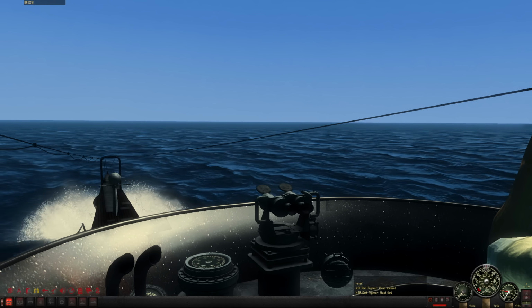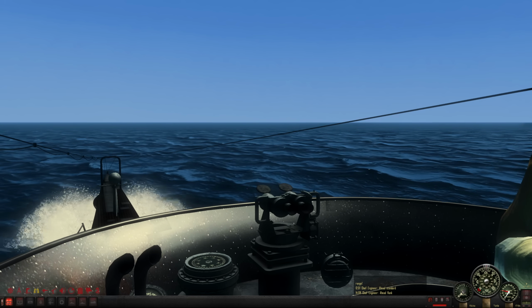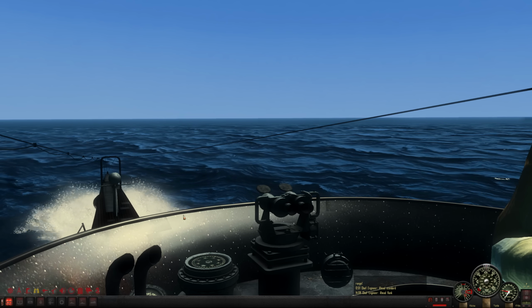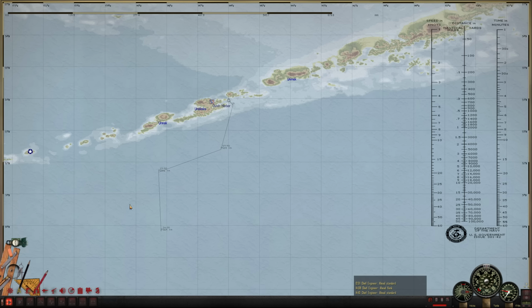And it looks like we are peaking here at around 15 knots. So that is the top speed of our S-boat and pretty much perfect sea conditions. So let's go back to standard so we don't burn all of our fuel. Anyway, that's all for now. I will keep you all updated and let you know when we have made contact with the enemy.